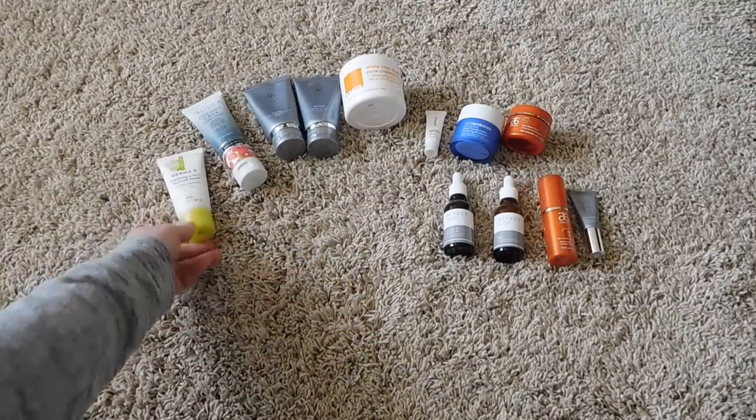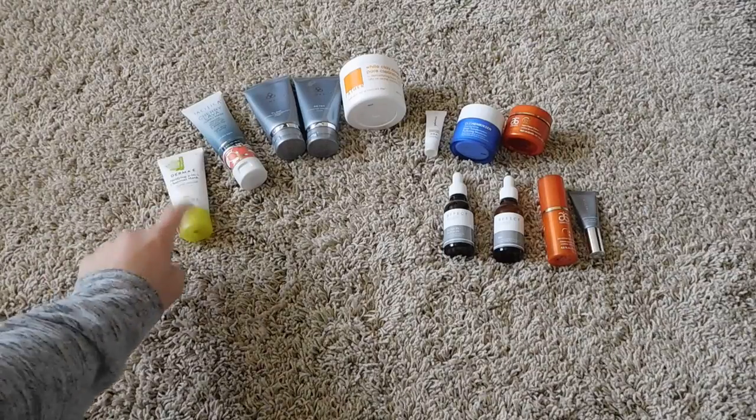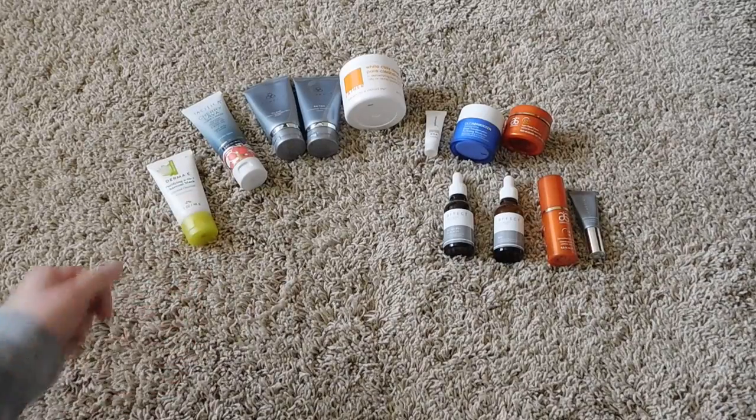I have always said that Derma-E has some of the best drugstore skincare items. That is definitely one of them. Their moisturizers are wonderful too, by the way, you guys. So definitely check this out if you're looking for a good charcoal mask.